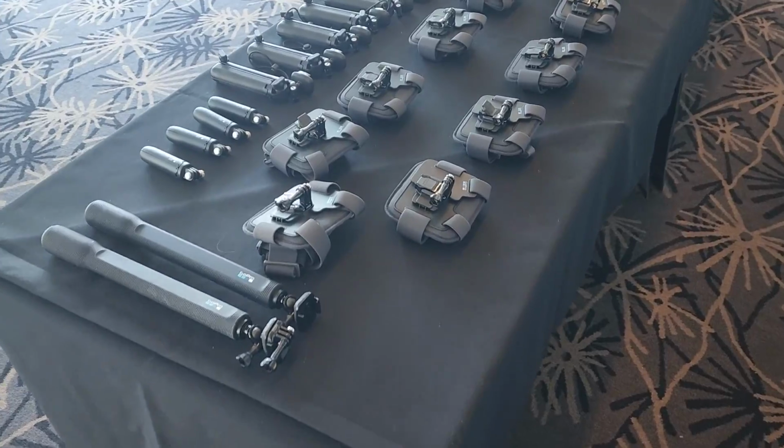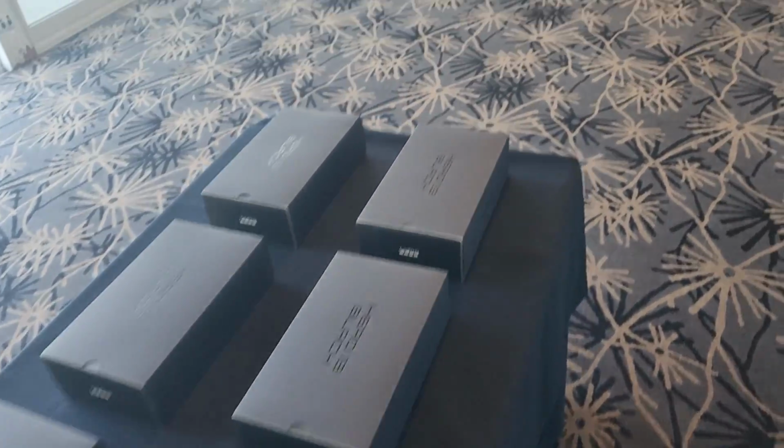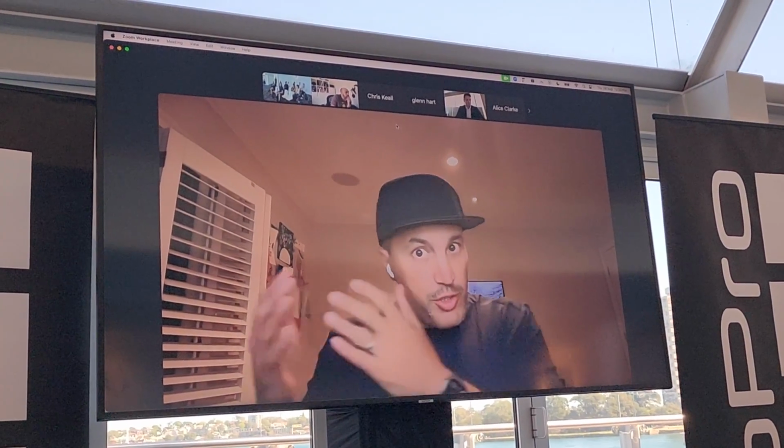So last week I was at the Australian media launch for this, the GoPro Hero 13 Black. At this event, there was a big presentation, we were involved in a Q&A with GoPro about the new product, and then we went and shot it and started fooling around with it and playing around with it, and I've had it now for over a week leading up to the launch, which is probably when you're watching this video. Now this is the GoPro Hero 12 and I used the heck out of this.